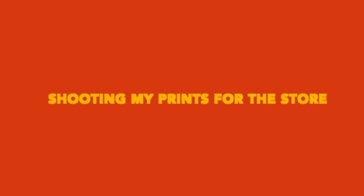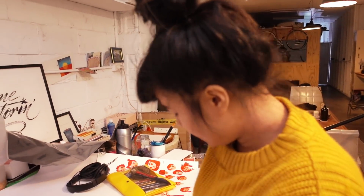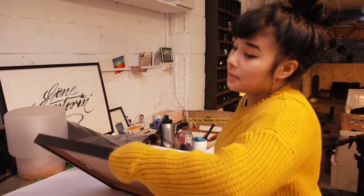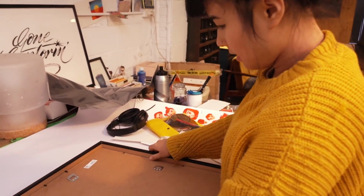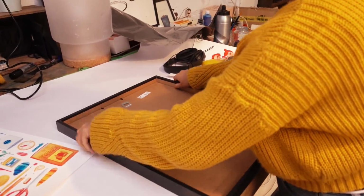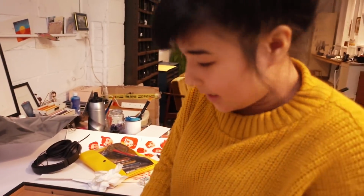What you doing there, Sha'an? Transferring the new print to this frame so we can shoot it and put it in the store. This is just the test print. By the time I put this on the store, I will have already sent through the new files for the artwork. I want to get it out ASAP because everyone seems to be excited about it, so I don't want to lose the excitement by taking too long.